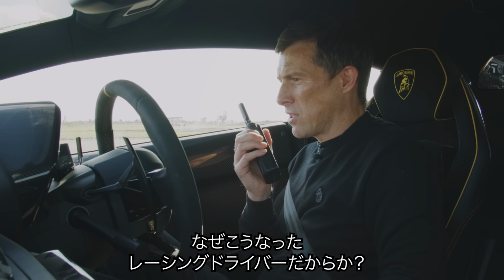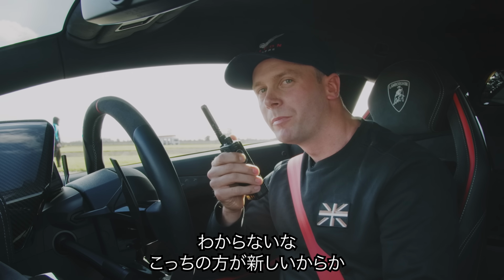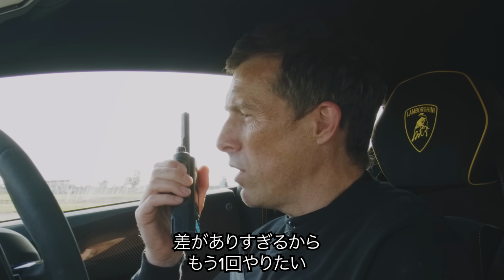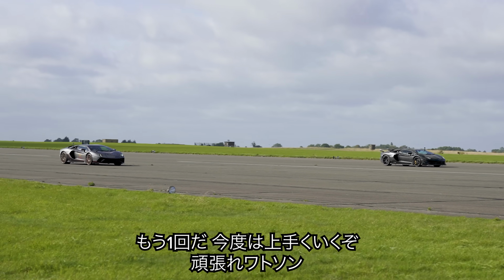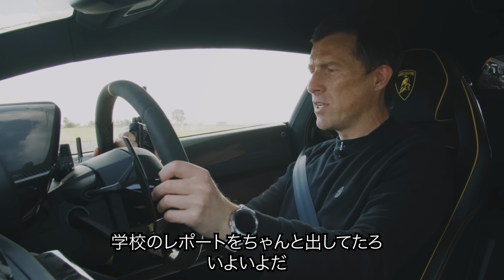Are you just a racing driver, so automatically you just brake better? What do you reckon? I don't know. Maybe my brakes are a little bit newer and the newness has gone out of yours. I would like to do that one last time because this is too much of a difference. Right, and Dean, let's try again. See if I can do better. Must try harder, Watson. That's what my school report always used to say.